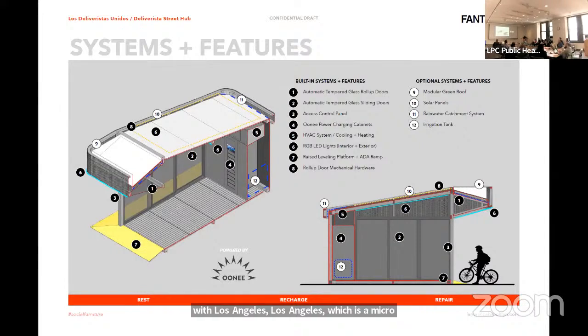There will be an HVAC system for cooling and heating. These structures will be climate controlled. RGB LED lights for interior and exterior lighting. This includes the LED strip that I showed previously. Raised leveling platform with an ADA ramp and the mechanical hardware for all of those systems. Some of the optional features include a modular green roof, solar panels, a rainwater catchment system, and an irrigation tank to complement that.